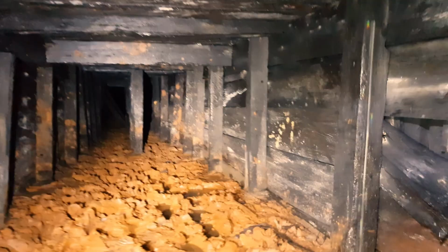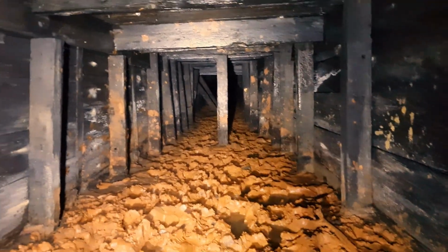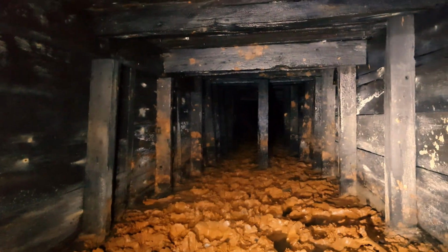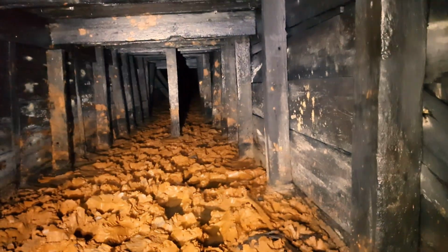That's not it, is it? Two. Look at that, five mile wellies on to be in there. No way I'm going in with these on. Oh, that's pretty cool.